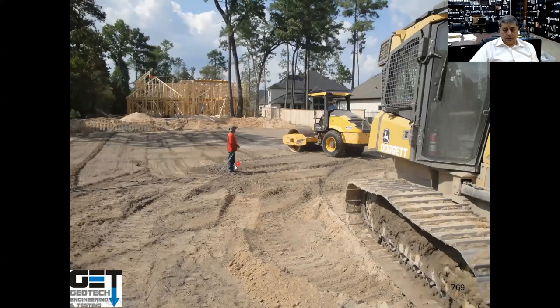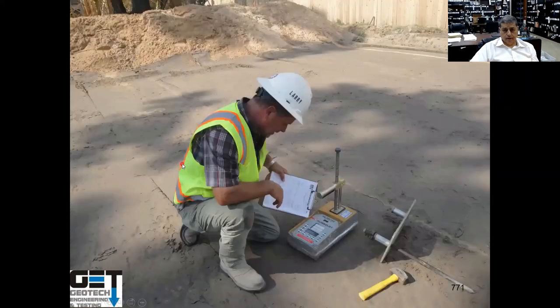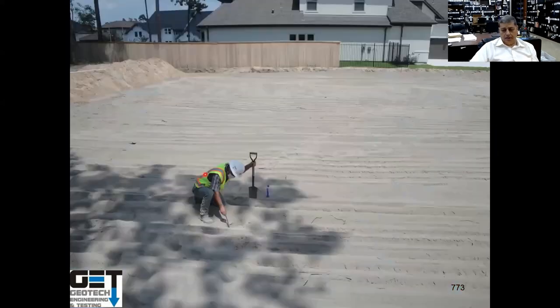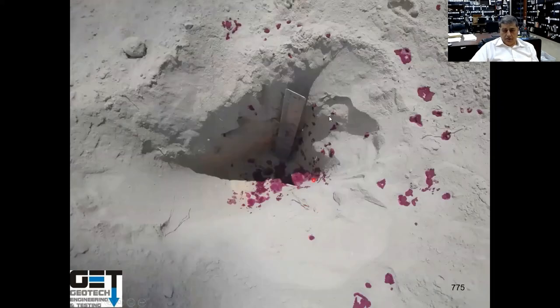Then you go out there and compact it with a steel drum roller or a sheep's foot, and then check for density. Fly ash depth check: you dig a hole, you put some phenolphthalein in it, it turns purple when you have fly ash. So you can tell how deep you fly ash stabilized that lot.